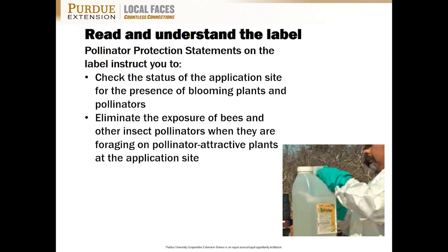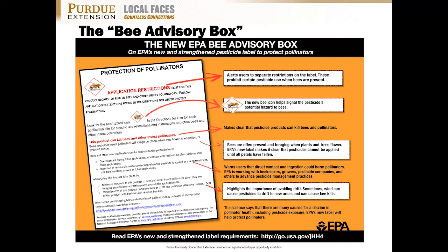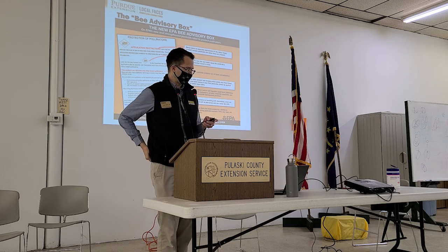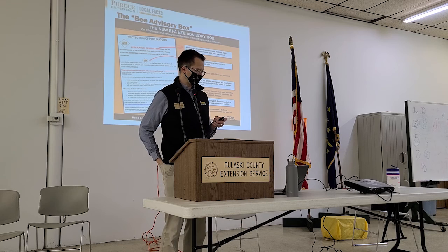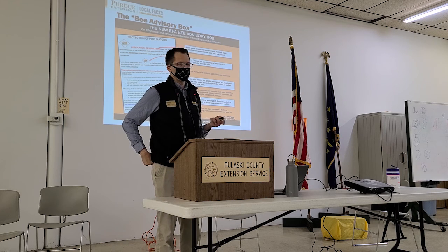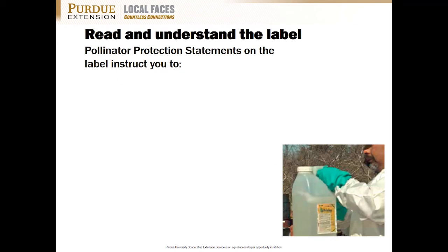So eliminate the exposure of these plants. If next to the field you have got some blooming plants in the field edge, if you can come back and mow it before you spray, the bees won't be there because you mowed down the flowers. And you want to do this before you schedule application. So here's, if you've seen these on some of these, they're putting this bee advisory box in the environmental hazard section of the label on these pesticides determined to be highly toxic to bees, but it might not have protection statements on them for these ERT pesticides.